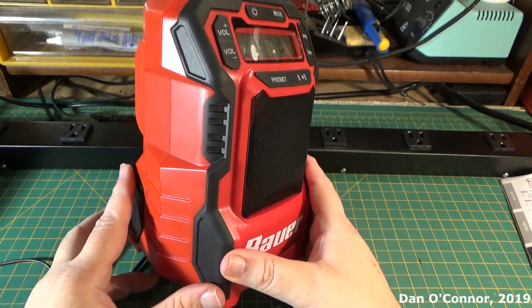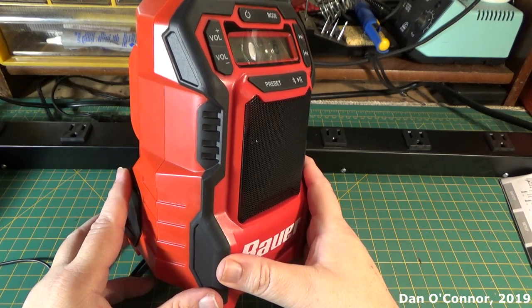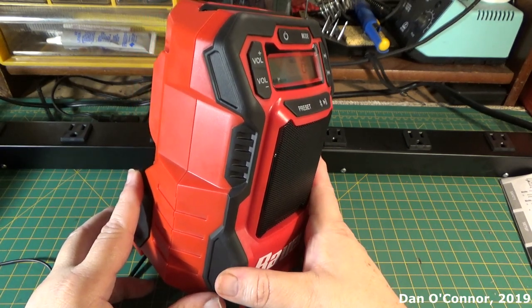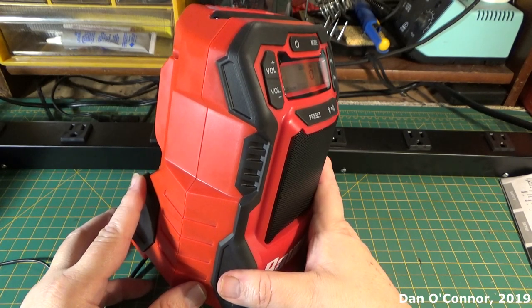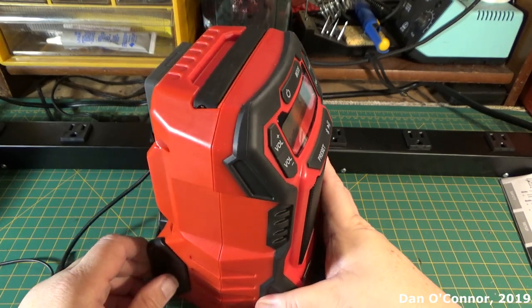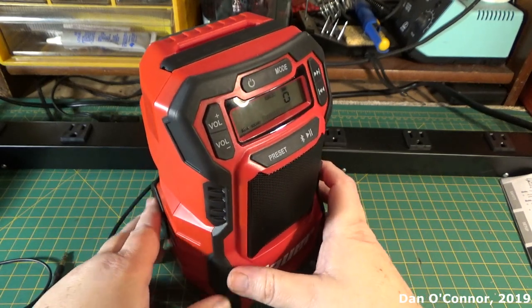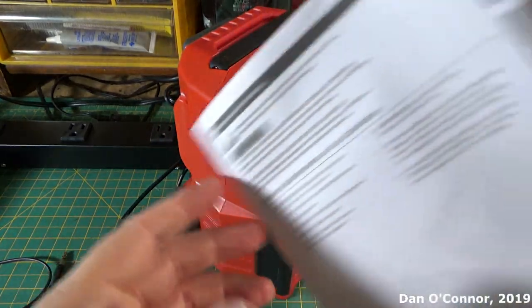They actually call this a job site radio. Certainly not a transistor radio. Lots of the big companies, Stanley, DeWalt, Bosch, Milwaukee, they have these big sort of generator job site radios. They'll have the radio in it and lots of charging cords and things. So they kind of made a little teaser here with this little one.